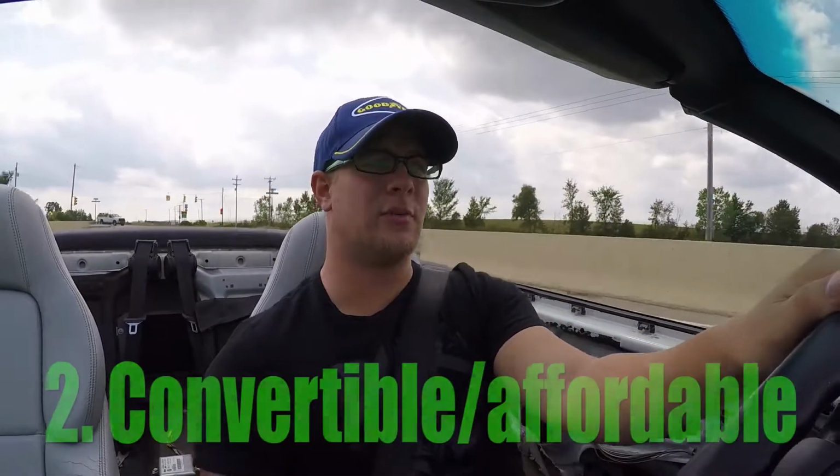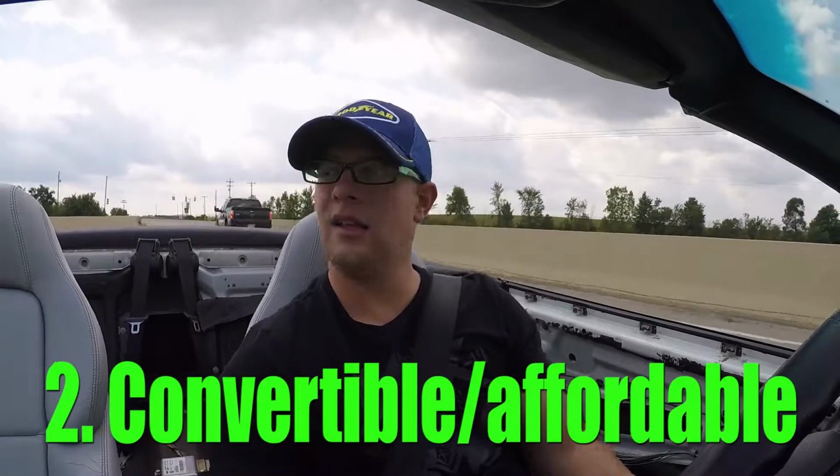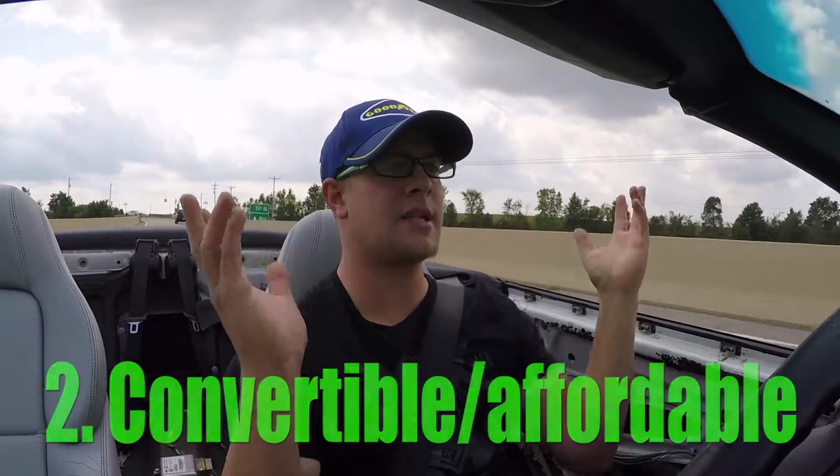Second reason I love this car is it's a convertible. I love the fact that I can put the top down, enjoy some sunshine on a nice day to drive. To me, that was just a blessing in disguise, you know.